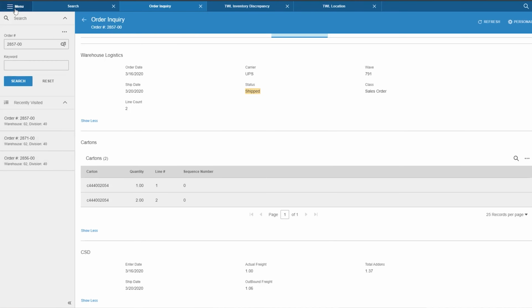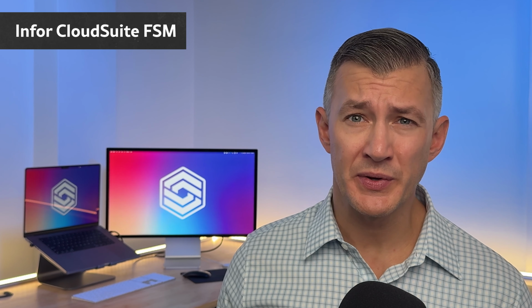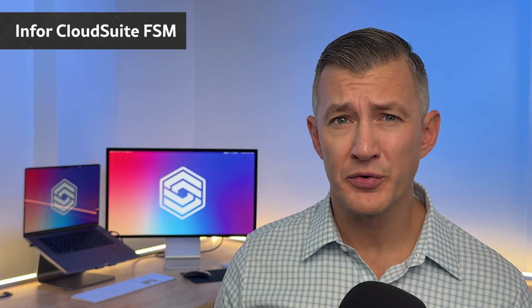Think industrial wholesalers or medical and electronic goods suppliers. We usually see companies adopt CloudSuite Distribution if they struggle with managing inventory manually or find NetSuite or SAP Business One add-ons inadequate. CloudSuite Financials and Supply Chain, or CloudSuite FSM for short, is another one of Infor's most well-known products, replacing the legacy Lawson system.